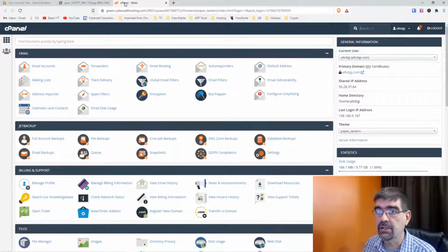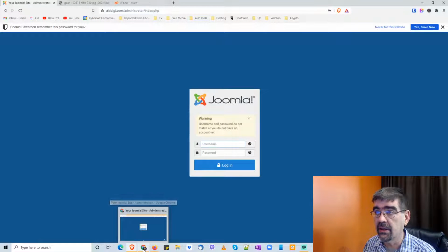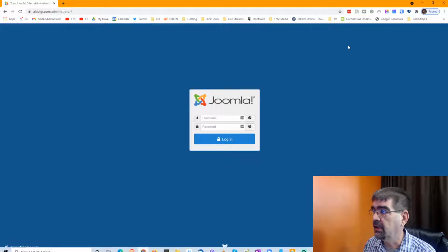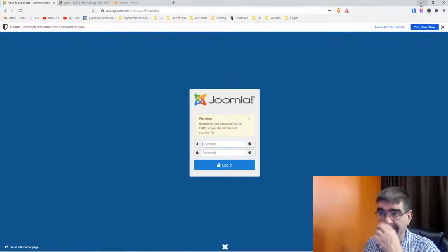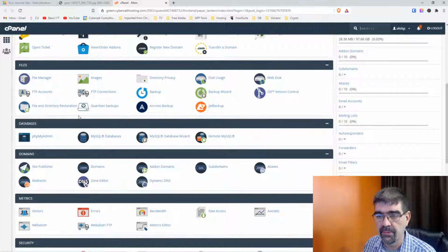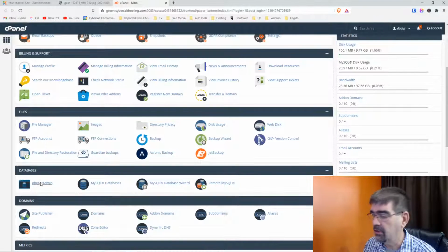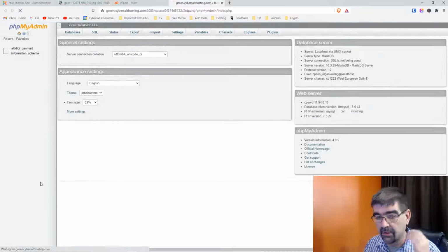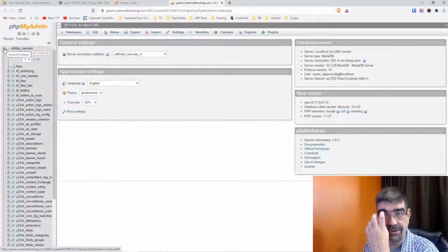I'm just going to change the password for this site here because I do not think that I have it in the passwords here. It's hard to say. So here we go. In here, the AltiDigi cPanel account. I'm going to go to databases. Now here is an unexpected display of how to reset a forgotten password in Joomla.